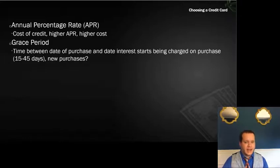Some credit cards have no grace period at all. They start charging you the second you swipe. Those credit cards you should avoid, right? You want that grace period to give yourself a chance to pay it off so you don't have to pay any interest. Be sure to check. Most credit cards do have a grace period, and most of the time it's 30 days, but there are exceptions, so read carefully before you sign.